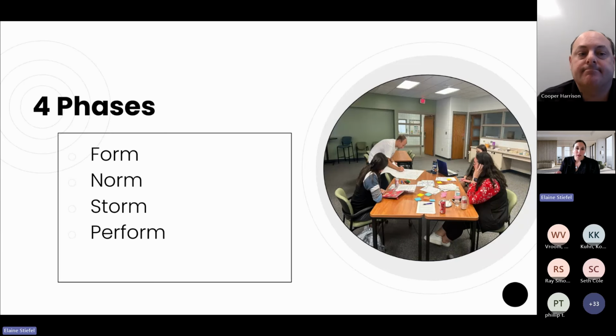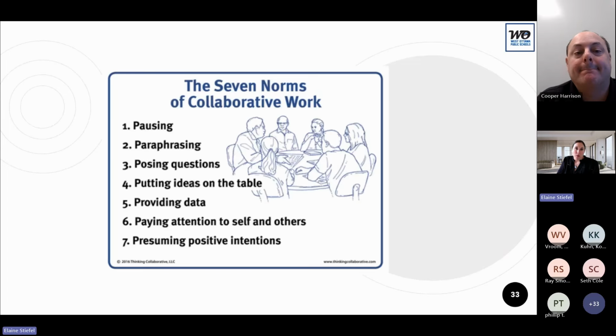So this goes into project management 101. They have 4 phases. You're forming your team, you're norming your team, you're storming the team, meaning this is where they start having some conflicts and you're teaching them some resolution skills, and then they're going to perform after that. And one way you can do that is by using the norms of collaboration. So thinking collaborative, adaptive schools has norms.